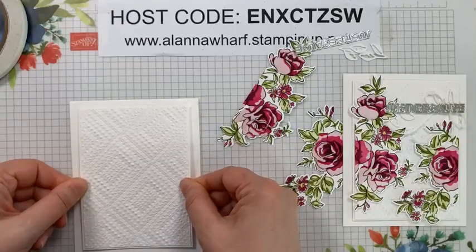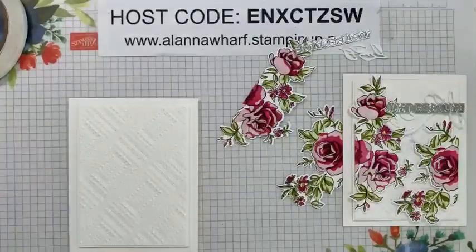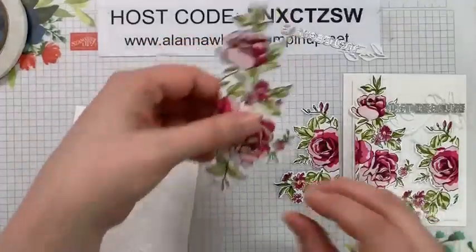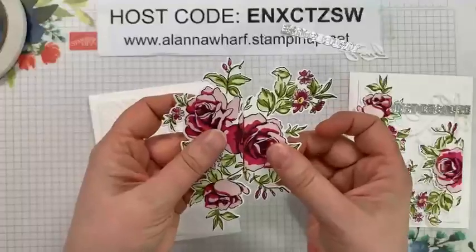There's something satisfying about deadheading as well. I mean, sometimes I don't enjoy that it needs to be done when they look horrible, but it's very satisfying to do that.